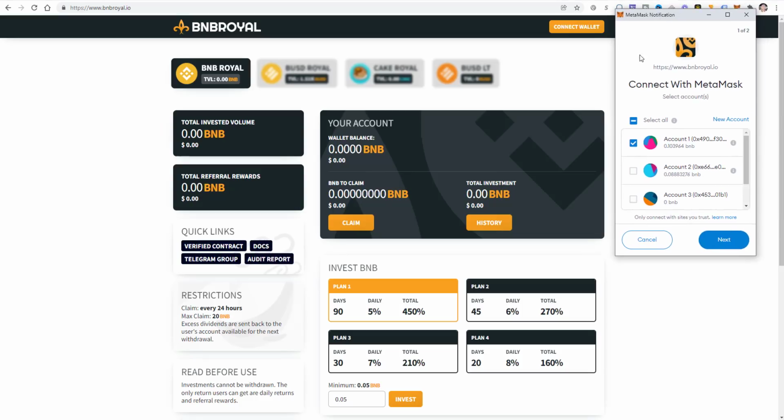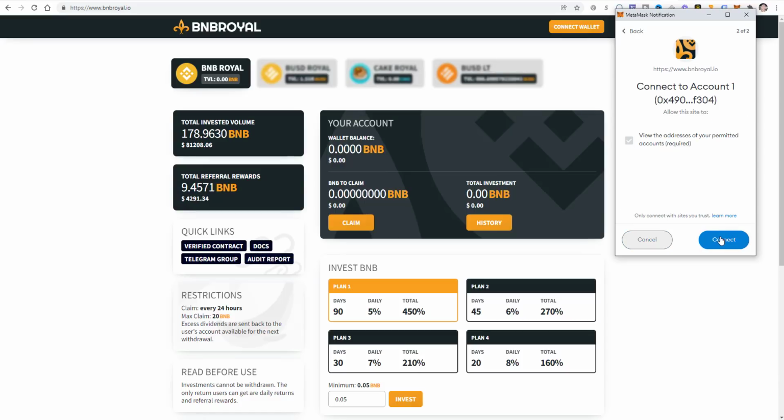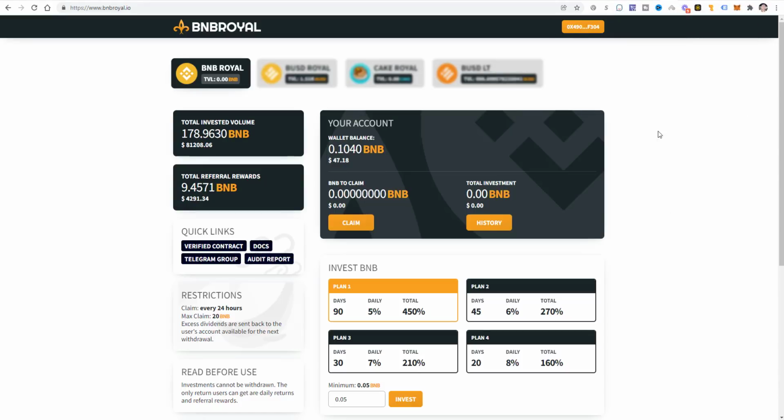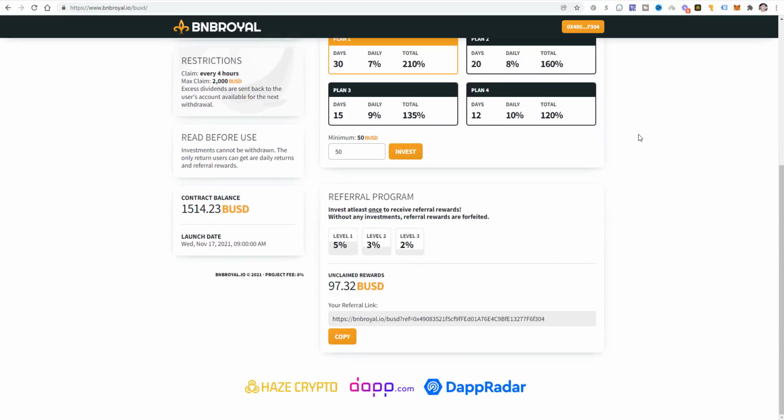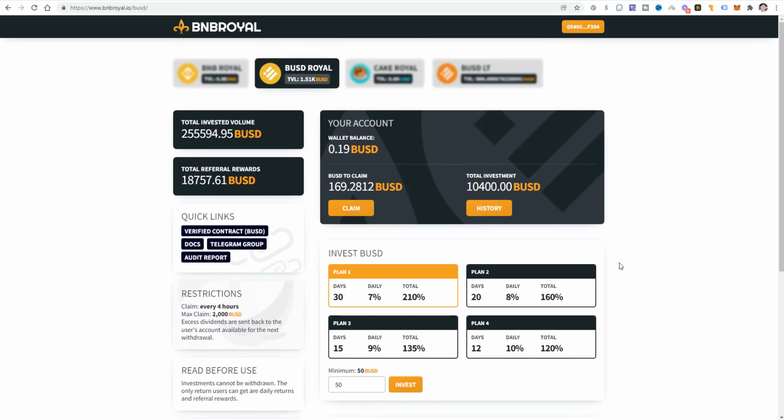Let's go ahead and connect with MetaMask. So I'm going to connect here, okay? And I'm going to go to BUSD Royale. This is one of the dApps that I got involved with later on. And this was audited by Hayes Crypto, which is a reputable auditor.